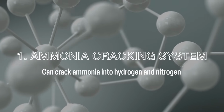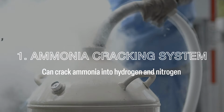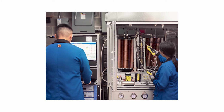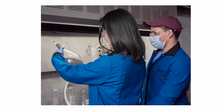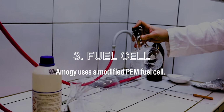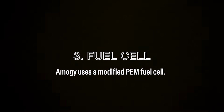The first one is our ammonia cracking system that can highly efficiently crack the ammonia into hydrogen and nitrogen. And in the second step, we use an engineering control that cleans up any unreacted ammonia. And the third step is the fuel cell. Today, Amogy uses a PEM fuel cell with some proprietary modification. And in total, this package, we call it a power pack.